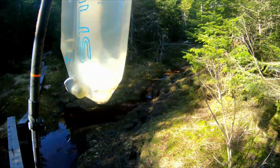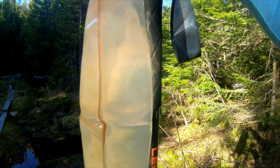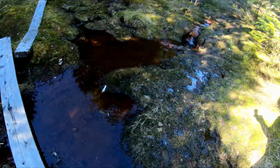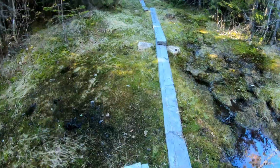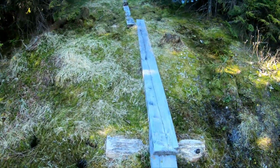We did it. Look at that. That's pretty clear by these standards. Later, that water comes out pretty orange. Or if you stir up any of that microbial sediment there. I think that's bacteria eating the iron in the water that makes it do that.